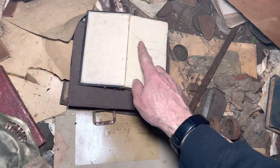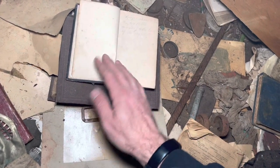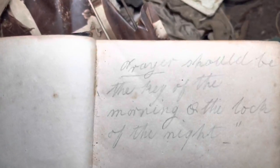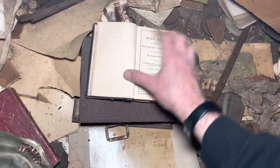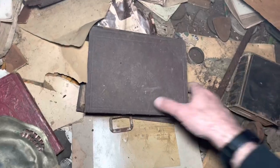What's this? Fitchburg. Here's Danny Mackey, 1840, JP. It's just been sitting here ever since. It's a book. What's the book? The Holy Bible. It's his personal little Bible. Is it? Yeah, his book Bible. Famous poems. Wow. Top of a chest.